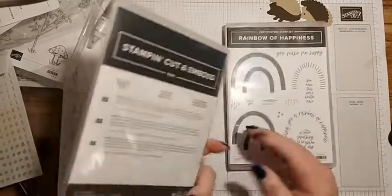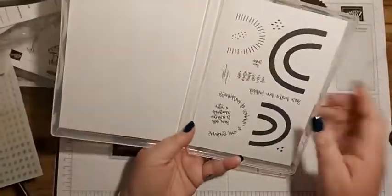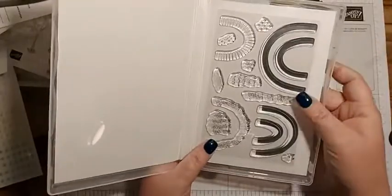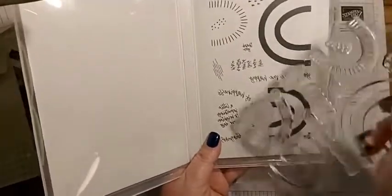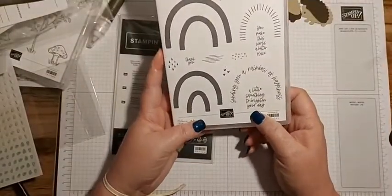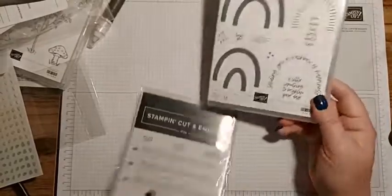Then we have, I mean, this is totally me as well. Rainbow of Happiness. I really like this as rain. I quite like that. And I do love rainbows. There's raindrops there as well, look. Oh yeah. Oh, little love hearts. And little tiny sentiments, you know, you can sneak them in on a card. A little something to brighten your day. Oh, I like that. You make this world a better place. Sending you a rainbow of happiness. You make me happy. Oh, I like that.